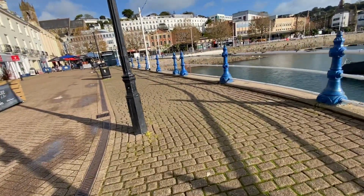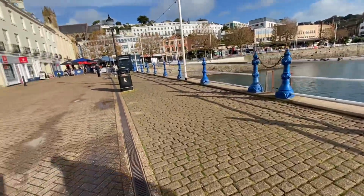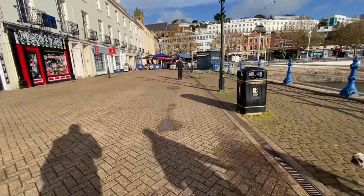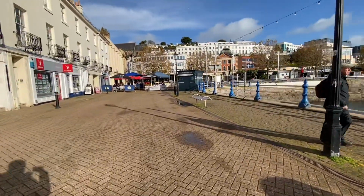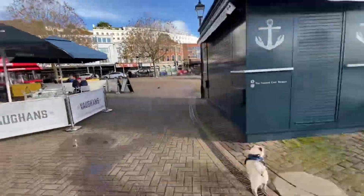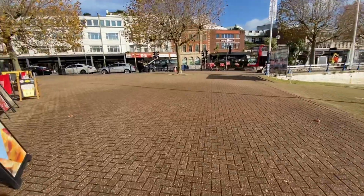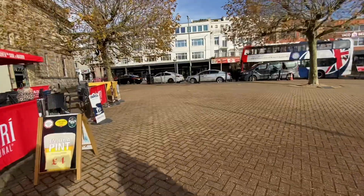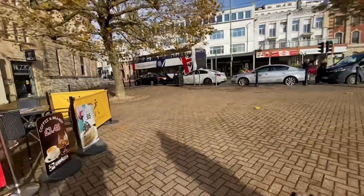Offshore. Looks like a coffee shop. Sure, there's some coffee shops there. Sunflowers or whatever. There's a McDonald's. They do lavender.